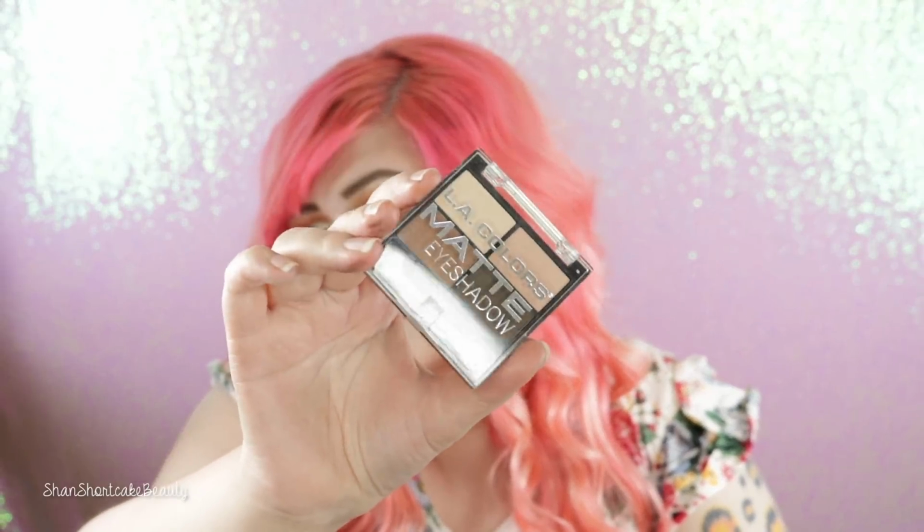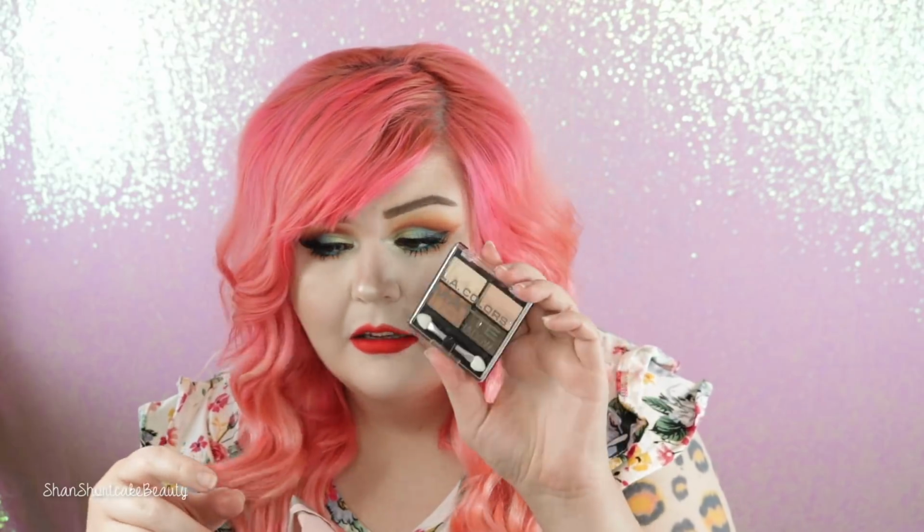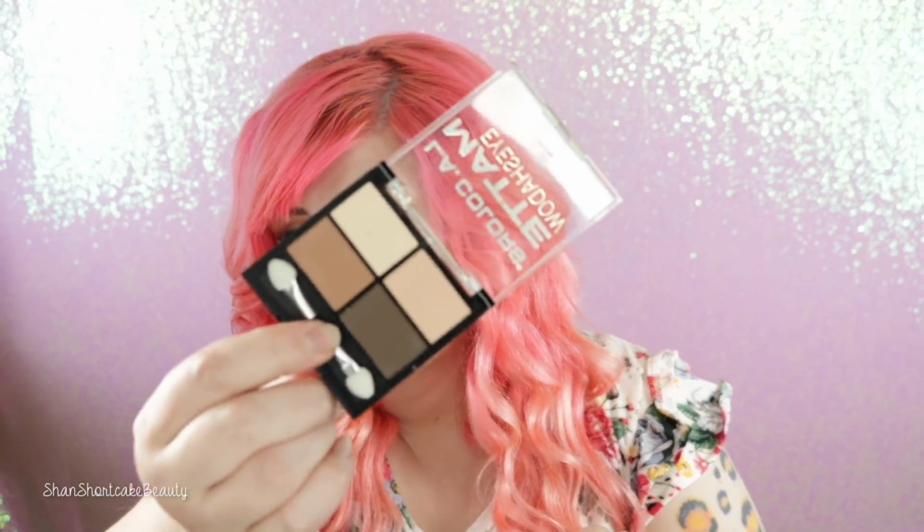This is LA Colors matte eyeshadow. I've got eyeshadow all over my hands. This is just in mattify. That's what that guy looks like. They're almost exactly the same. This one's a little softer. You can't even really see them. I think the other one's going to be a better bet than this guy, but we'll try them.